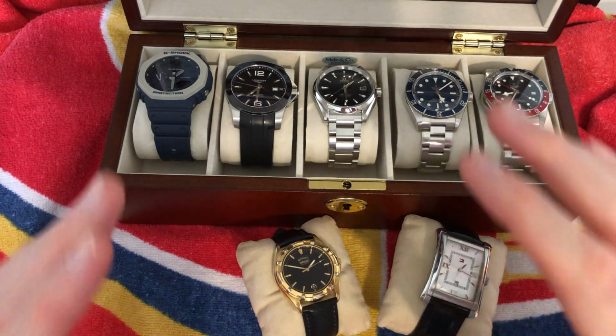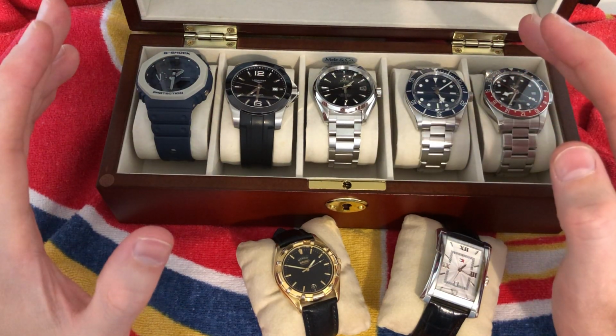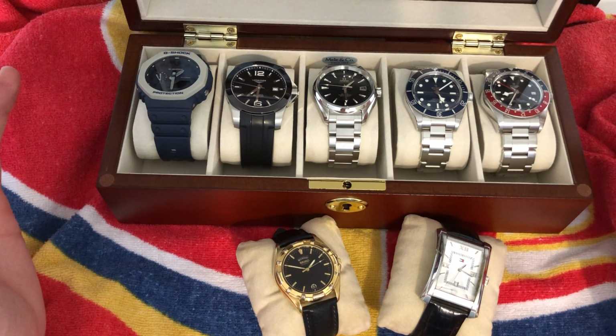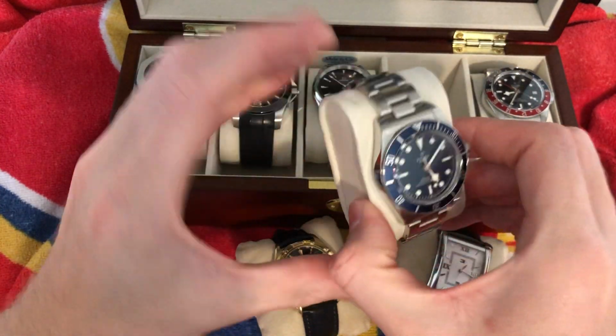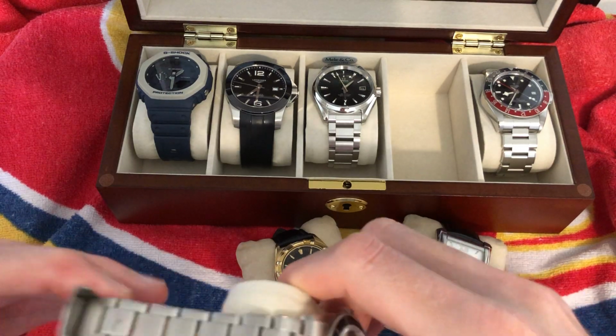Again, neither of those two are going anywhere. They've just got too much sentimental value, and that's the reason I buy watches, to have experiences with them. So the next one, I guess, to talk about is this one. This is the reason that I no longer have my original GMT 58.